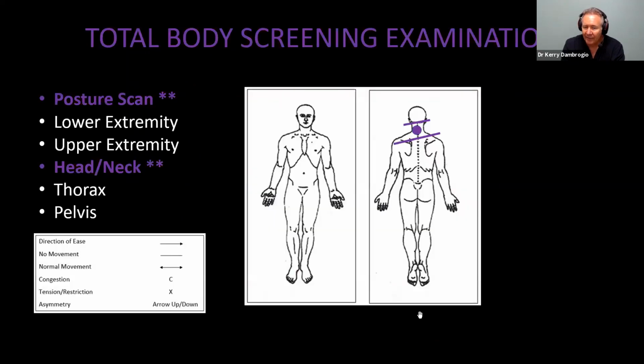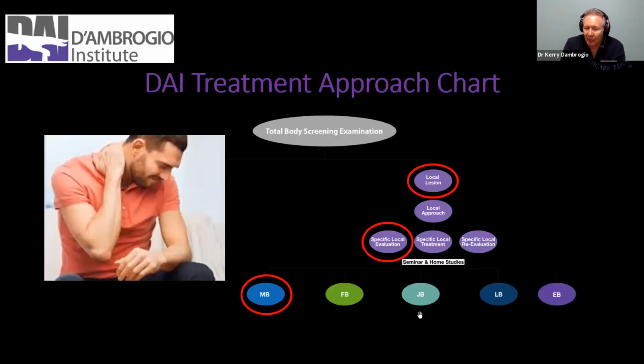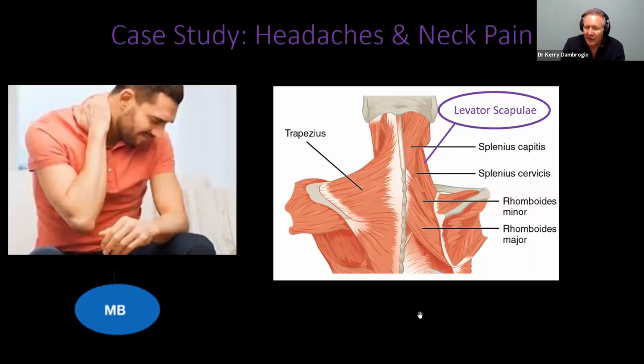So with this guy, remember, these were his findings. Remember, the occiput was off, upper T-line was off, and the head and neck, he was heavier and limited in that vector. So his problem was he had a muscle balancing problem. Why? Because the key finding I found for him was protective muscle spasm from tenderness. So when I treated this, for him, it was his levator scapular muscle.